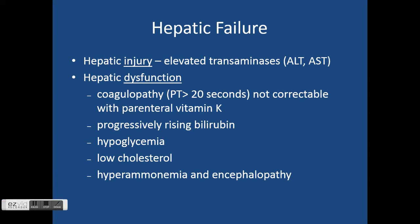Again, you want to delineate the difference between hepatic injury and hepatic dysfunction. Injury is typically when you just have elevated liver enzymes. If the patient in this vignette totally got better and didn't have any other problems, that's most likely what this patient had. However, she has dysfunction because she had the coagulopathy, meaning the markedly elevated INR, despite her liver enzymes getting better, and also she had the rising bilirubin.